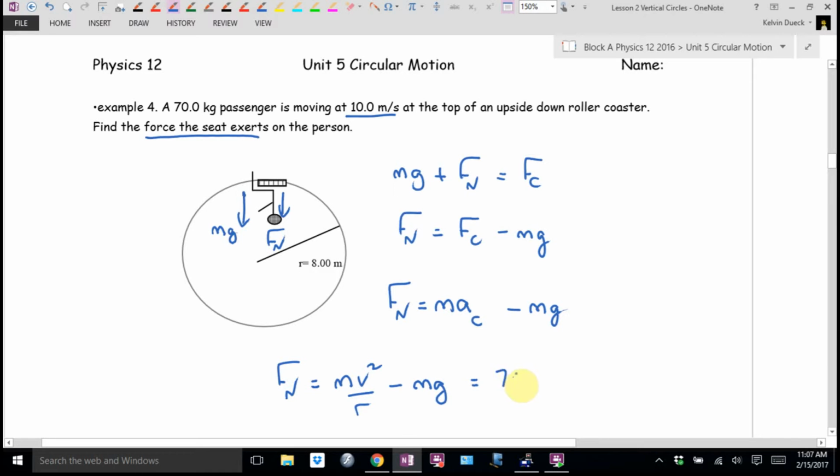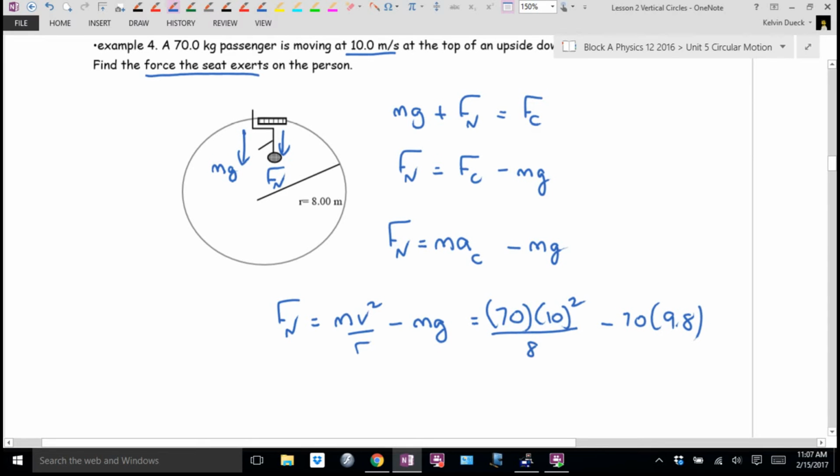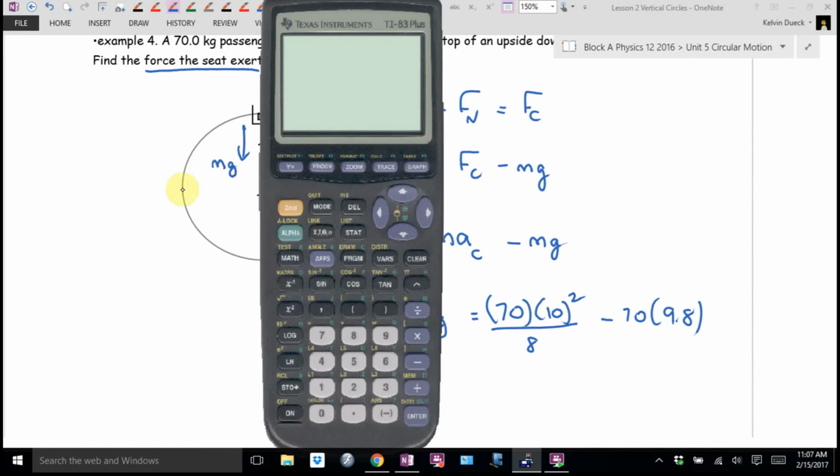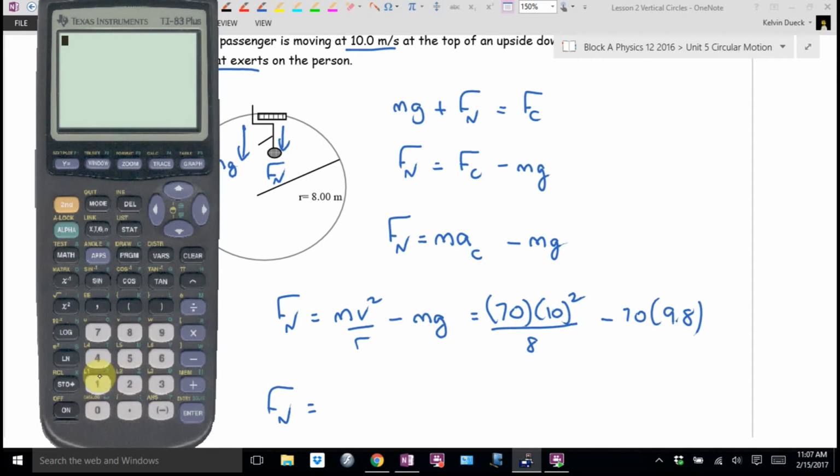What's the mass? 70. 10 squared over, did they give me the radius? Oh, in the picture. 8 minus 70 times 9.8. What's the normal force? 70 times 10 squared divided by 8 minus 70 times 9.8. Do you get 189?